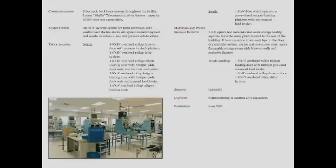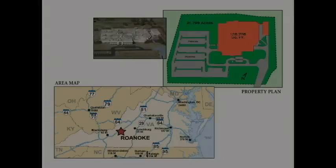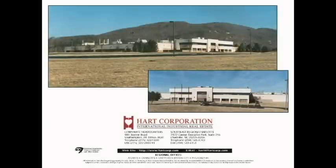In addition, we maintain this very detailed specification on our corporate website, and the brochure is also downloadable. Hart has always specialized in handling larger projects in smaller towns, and it's always been through a do-whatever-it-takes approach that we've been able to successfully complete these projects.